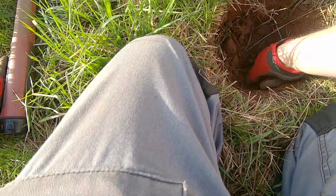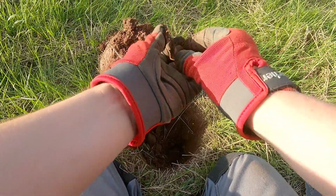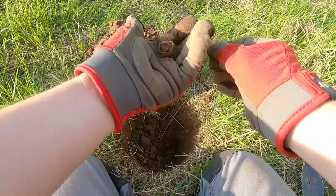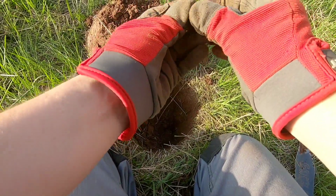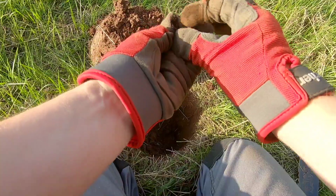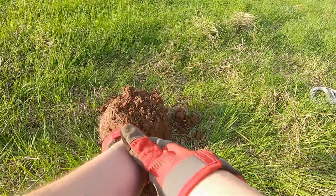Oh, what's this then? Oh, what's this? Looks like a piece of lead. Wow, it's got colour on it. Not going to rub it too much because it looks. I'll get my phone out and show you.